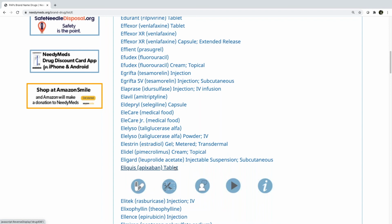The icons again let you know that there's more information about the drug. The eye brings you to drugs.com. There's a video about Eliquis. There's some support pages.